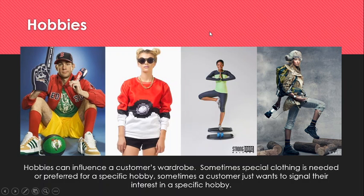Hobbies, too. So this bleeds out. Hobbies can influence a customer's wardrobe. Sometimes special clothing is needed or preferred for a specific hobby. Sometimes a customer just wants to signal their interest in a specific hobby. So here we have various different hobbies, and they can be interests. Watching sport, I guess you can consider it a hobby, but it's also an interest. So people are trying to signal what they're into. And again, that's what we use clothing for. We use it as a signal to other people, hey, this is a little story about myself.